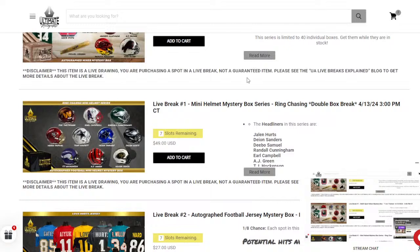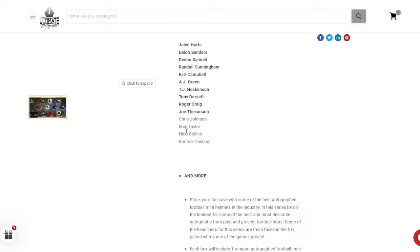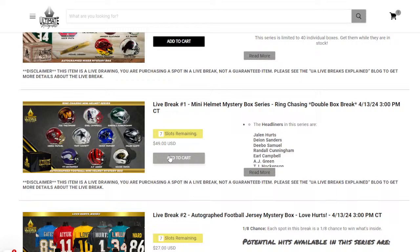7 to go in those minis. And in the minis, we are still looking for headliners like Earl Campbell, Tony Dorsett, TJ Hawkinson, and Roger Craig. Those are your four headliners left in the minis, not to mention our secondary hits: Chris Johnson, Fred Taylor, Nico Collins, and Boomer Esiason. Not Joe Theismann, just those four. Not to mention the hidden gems in those and more section. For $49 a spot, you get a chance at 2 of these awesome lids.